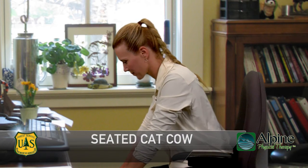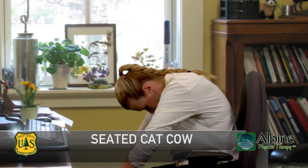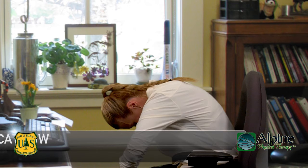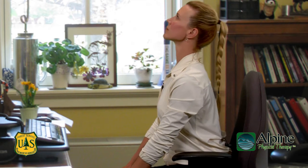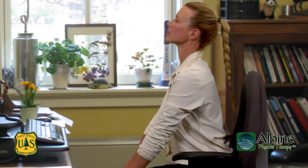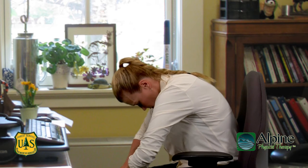Your hands will rest on your knees. You're going to drop your chin down towards your chest and roll forward, arching your back. And then restack your spine, pressing your hands through your knees into an extension position of the spine as you look up towards the ceiling. Repeat, dropping your chin to your chest and rolling forward to flex the spine. Then restack and extend the spine.